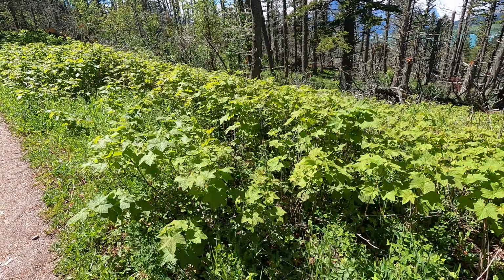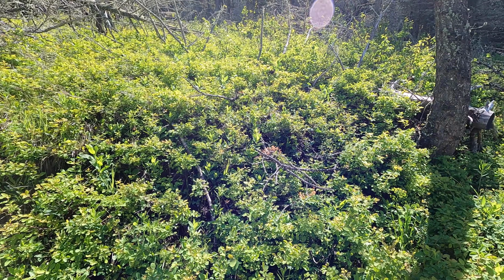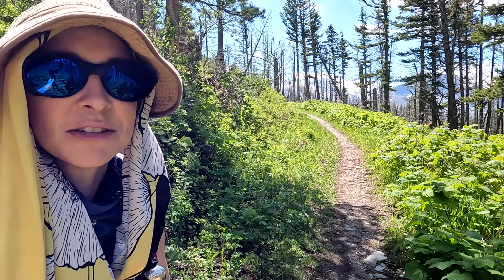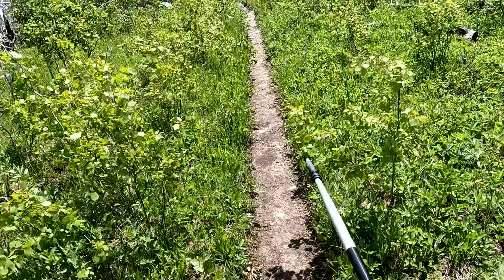Lots of raspberry bushes. On the other side of the trail, blueberries are as wide as you can see. All right, so we just had our first potential wildlife encounter. Definitely a little baby animal crying in the woods. So we're just getting loud and continuing on the trail.